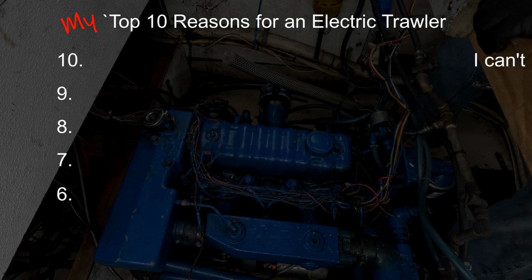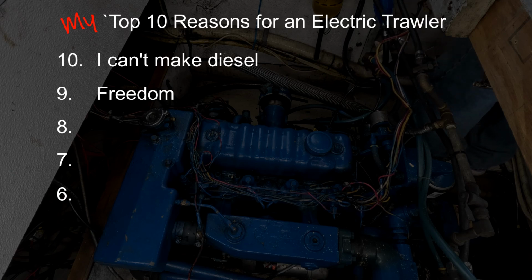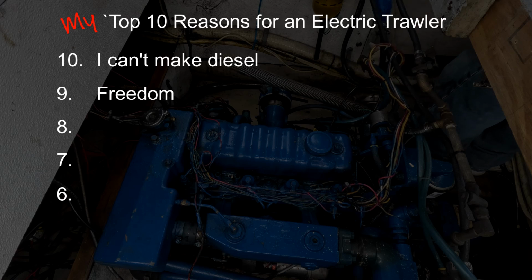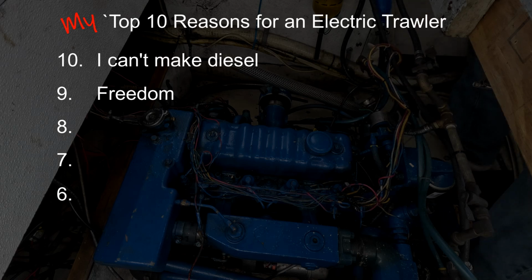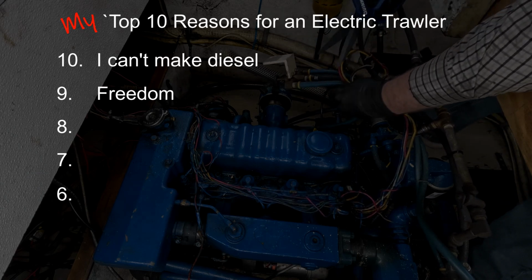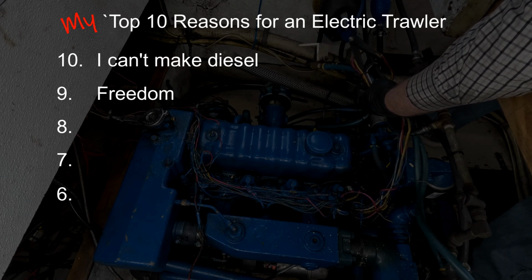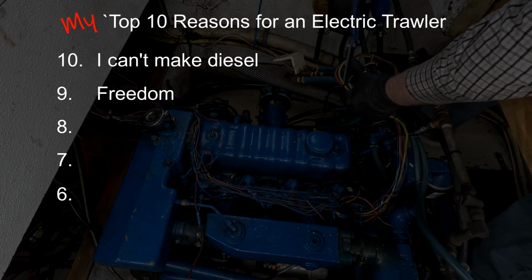Number 10, I can't make diesel. And there's some places that I want to go that diesel just isn't available, and I don't care to carry it down to the pier with jerry cans. And that kind of leads me into number 9, which is freedom. Regardless of what fuel prices get or geopolitical situation that we're in, I still have the freedom of having access to my boat. I remember when fuel got to well over $6 a gallon at the marine piers, and people just left their boats tied up.